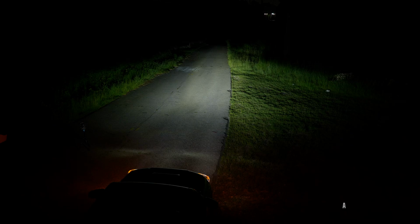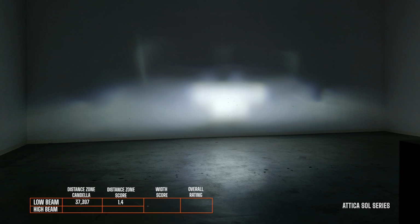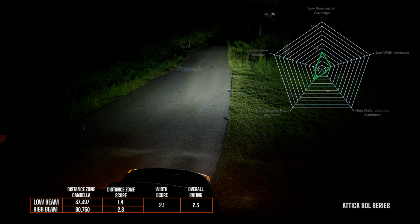Moving forward, we installed the Attica headlight, and it looks like this. You do notice a lot of width and a pretty tall beam pattern. It's also got a pretty chunky hotspot in the center that's gonna give you your down the road punch of light. On low beam, there was a distance zone score of 1.4 with the high beam zone score of 2.8. The width score was a 2.1. That was a pretty good width. The overall rating was a 2.3 for the Attica headlight.